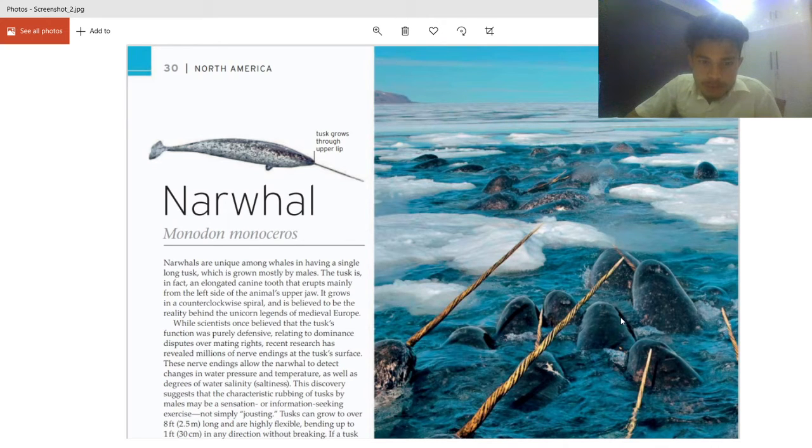Relating to dominance and disputes over mating rights, recent research has revealed millions of nerve endings at the tusk's surface. So what's the point of millions of nerve endings? We have millions of nerve endings in our reproductive systems, and during mating, that's why people feel pleasure. So obviously, if lots of nerve endings are in this tusk, it must have a very specific function. So what are they?